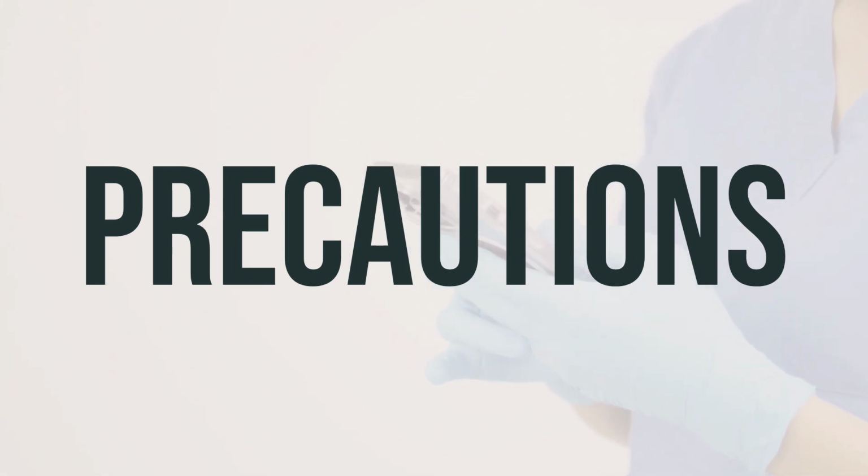Before taking Me acid, it's important to talk to your doctor or pharmacist if you are allergic to aluminum hydroxide, magnesium, or simethicone, as this product may contain inactive ingredients that can cause allergic reactions. If you have health problems such as frequent alcohol use, dehydration, kidney problems, or diabetes, make sure to consult your doctor or pharmacist before using this product.